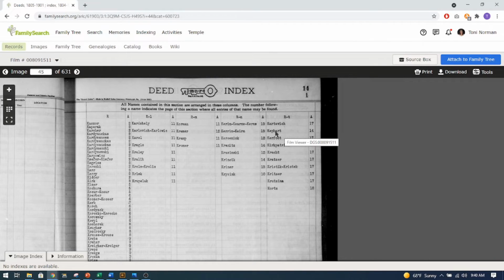Okay, so I want to look at the Kepharts. So they're on page 14 of this section. So let's go forward.